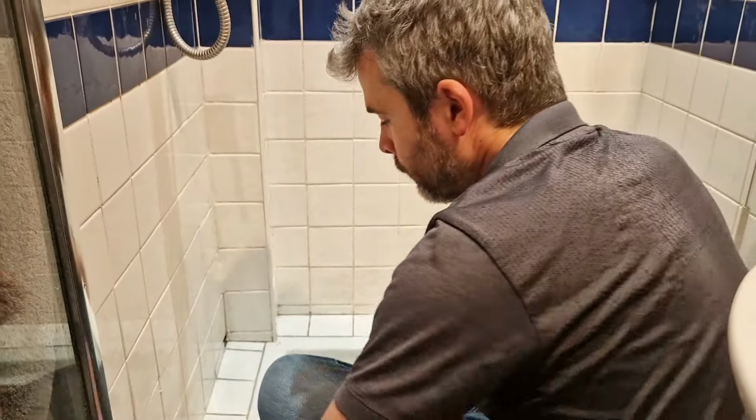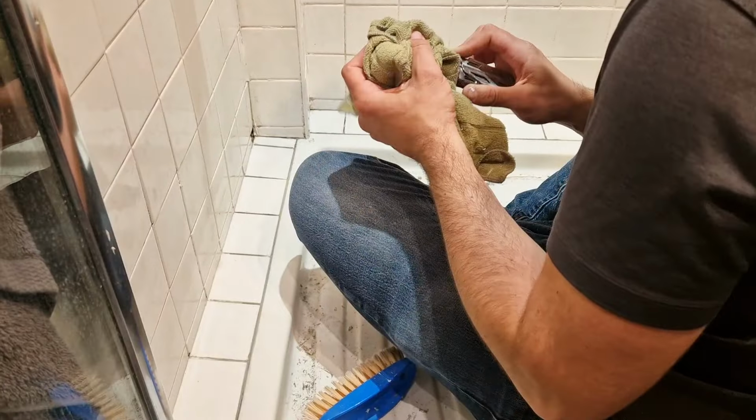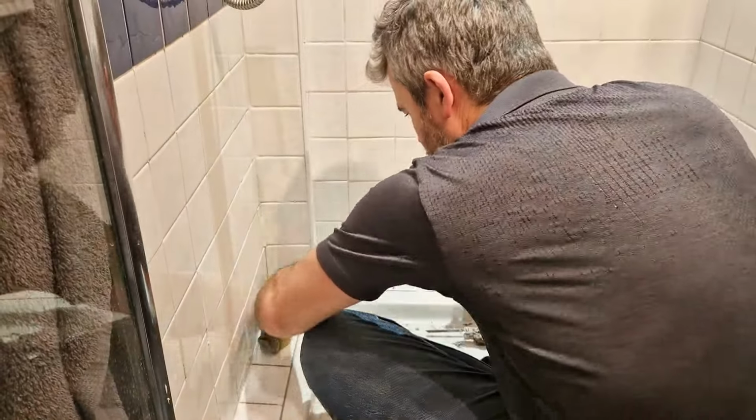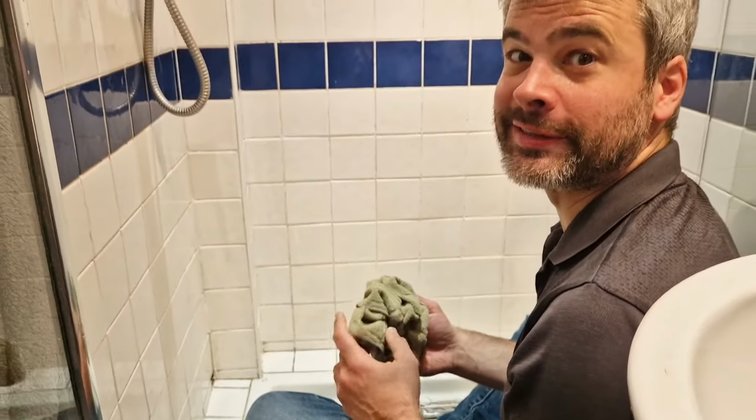Well, we've removed all the grout that's agreed to go. Thank you for saying we. It's very nice that you said we. And now we're ready to put the new grout.